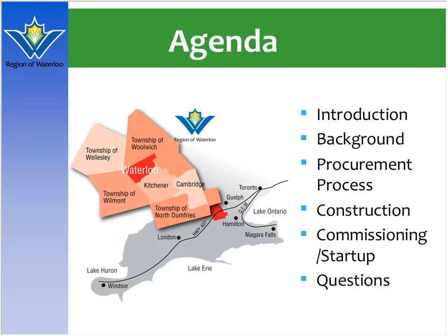So today we're going to discuss the procurement and considerations of the construction commissioning for wastewater capital projects. I just wanted to give you an overview of where we are in the region of Waterloo. We're located in southern Ontario with a population of approximately 537,000 people, and it's approximately an hour west of Toronto.